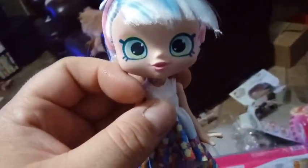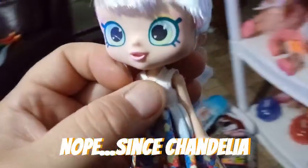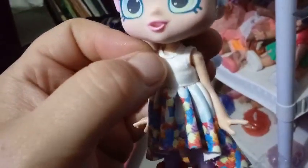Her outfit, for the first time, I think, since Gemma Stone, is 100% fabric. It's a white dress. You can see the seams on the top and in the center. And it's shorter in the front than it is in the back. It kind of has a little flowy, veily look.